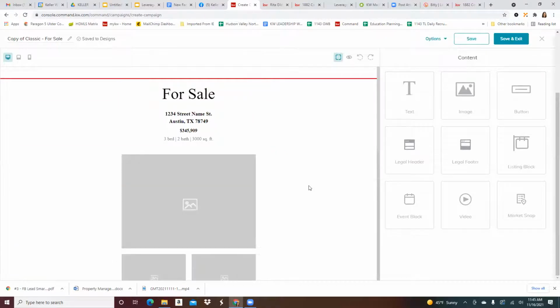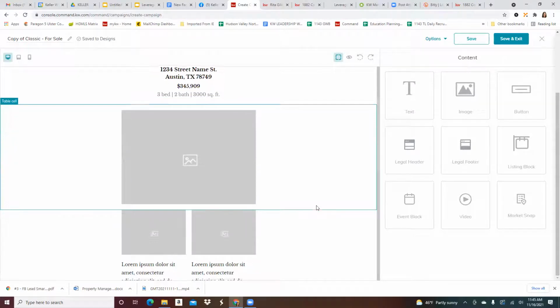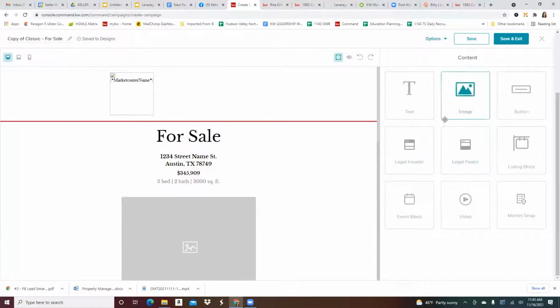You can create a template so that every time you list a property, it's the same template. And again, I'm not going to go through line by line exactly how to do this, but the emails look very nice. Once you fill in all of the information, you can pull in the listing pictures automatically, the same way you can with the marketing stuff.